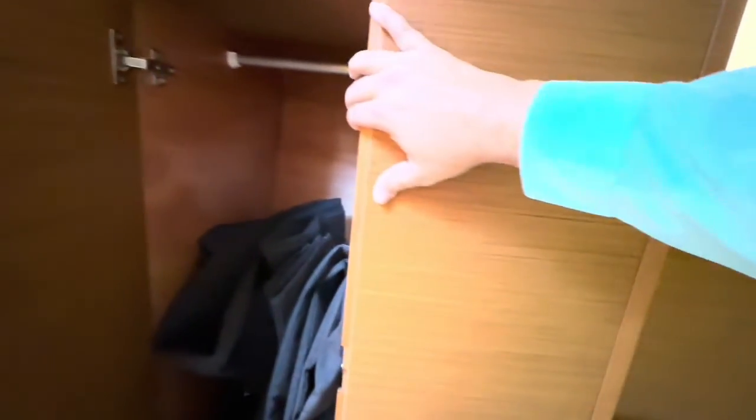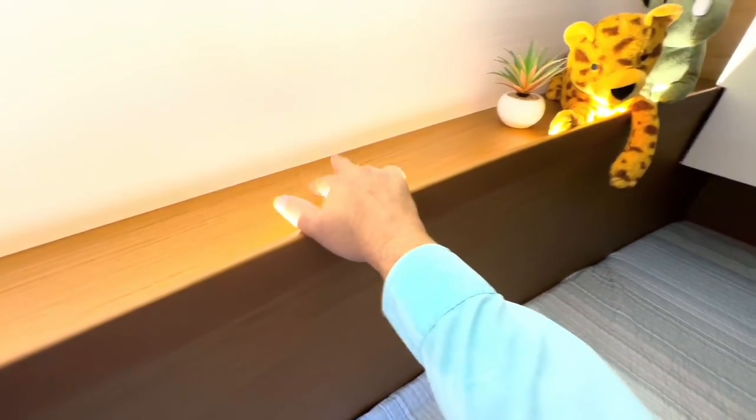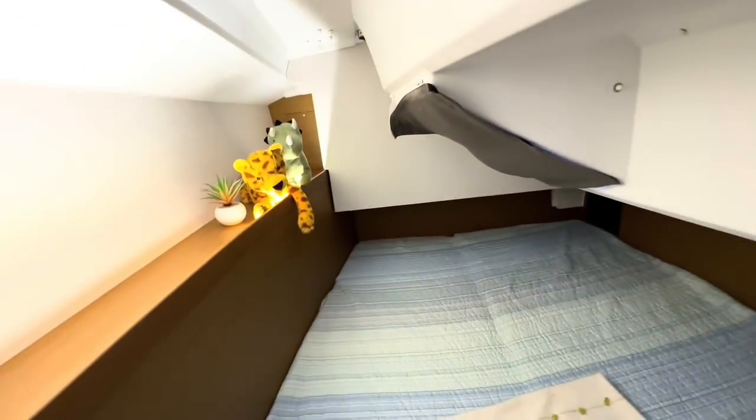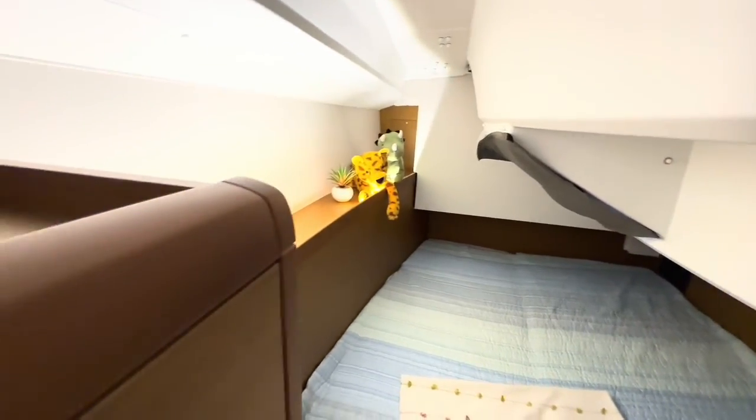You have a nice size hanging locker and shelving. The boat also has a nice ledge space here to put books or other items, and a fan and lighting. The boat has panels and it has port lights and access to the hatch, so you can get a lot of natural light in here during the day.